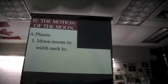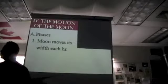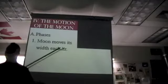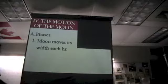The motion of the moon, section 4. This is iBooks. This is going to be the last section of this chapter for us. Okay, we're not going to do section 5. We're going to stop at section 4. This is going to be a 2-part lecture, today and Tuesday, after the long weekend.